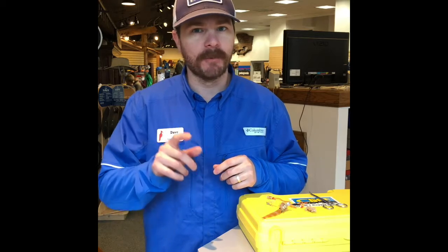Caddisflies, stoneflies, mayflies, the hatch, macroaquatic invertebrates. These are all terms that we know as fly fishermen, terms we have to know for trout. What about our coastal anglers? Our estuaries, our oceans, our bays?